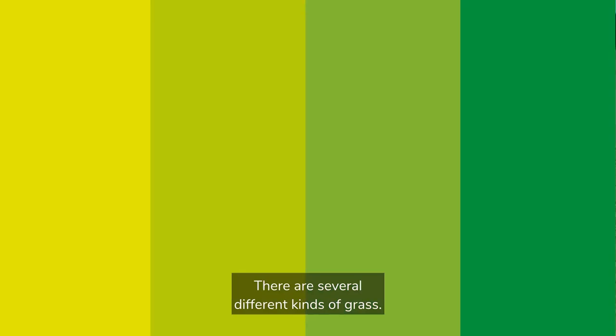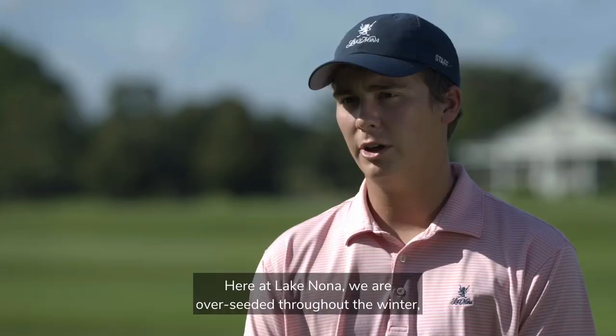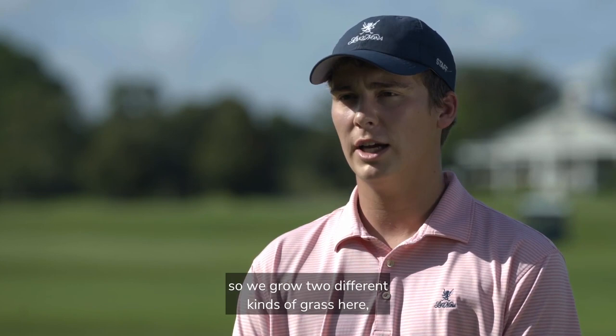There are several different kinds of grass. They're mostly broken down into cool season and warm season grasses. Cool season grasses grow anywhere in between 55 and 80 degrees Fahrenheit, whereas warm season grasses grow anything above 60 degrees Fahrenheit, all the way up to 100 degrees Fahrenheit. Here at Lake Nona, we overseed throughout the winter, so we grow two different kinds of grass here depending on the weather and depending on the seasons.